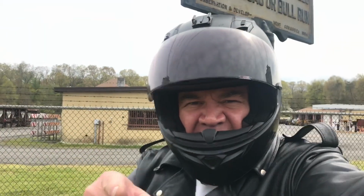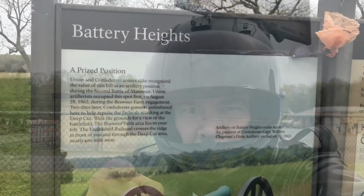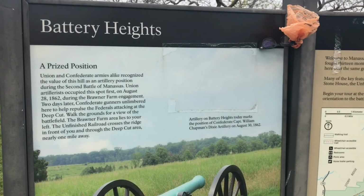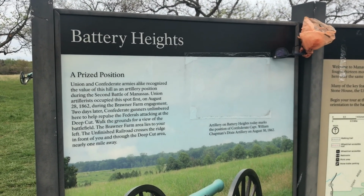Americans, if we can't shoot you, we'll throw rocks at you. You know, here's a funny thing. As many times as I've come to Manassas battlefield, I don't think I've ever been here.